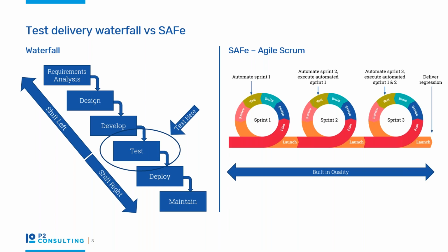And then in the third sprint, we automate sprint 3 testing and use automated sprint 1 and 2 test cases to support sprint 3 delivery. And finally, we deliver automated regression test packs for use after deployment. This means quality is delivered throughout the life cycle of an application from idea to decommission. We don't talk about shift left or shift right in the SAFe model or the scaled Agile model. We talk about built-in quality that you can see at the bottom.